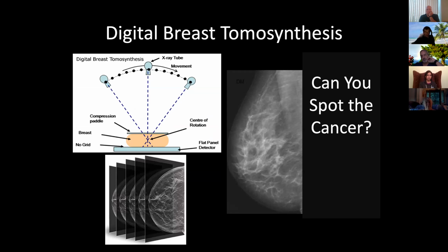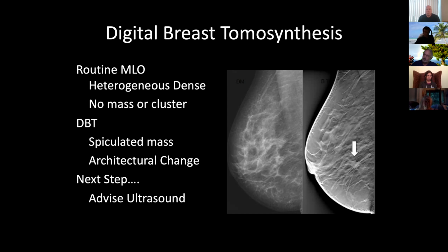Digital breast tomography uses a moving X-ray tube to image the breast, essentially creating relatively high resolution stacked images in a single plane. The value of DBT is relatively easy to understand. On the right, we have a MLO view from a mammogram using a traditional technique. On routine MLO, which is now on the left, we see heterogeneous dense glandular tissue and no detectable mass or cluster. On the right, we have a DBT image from the exact same women on the exact same day. And on the DBT, we can now see a spiculated mass with architectural changes. As a next step, we would advise ultrasound.